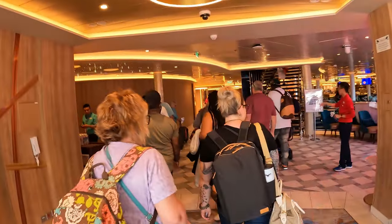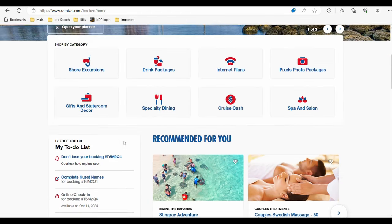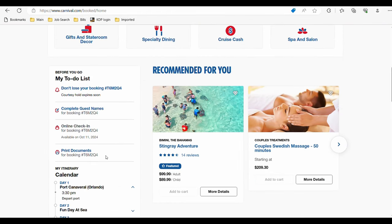Let's start back at the beginning. You've booked your cruise, and as soon as you book your cruise, you're going to choose your bed configuration and whether or not you want your time dining, early or late seating, based on what's available, depending on how early you've booked your cruise. But at that time, you're not able to check in.